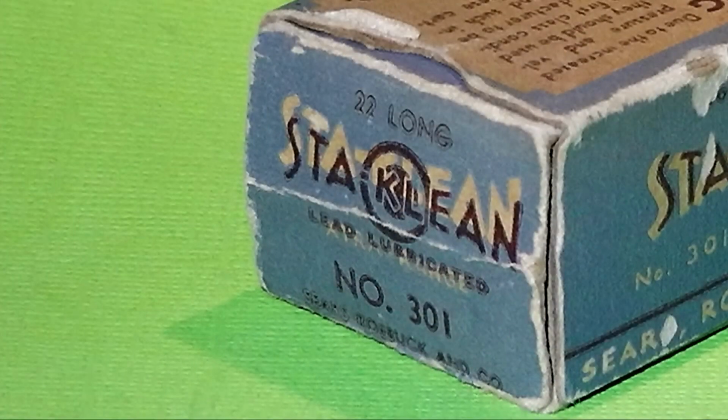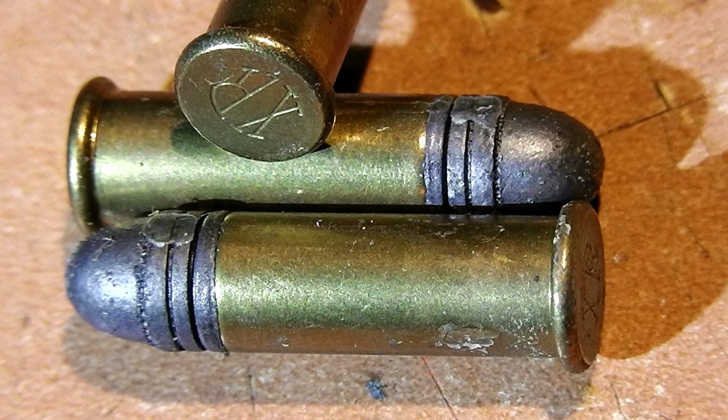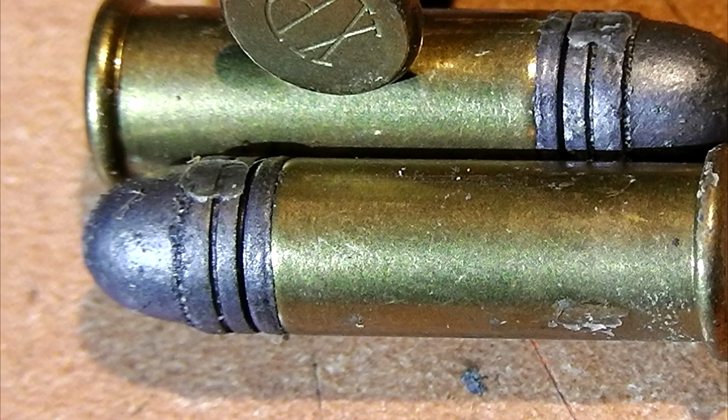Now the box says these are lead lubricated, but I believe that means they're bare lead lubricated with wax, or possibly even grease. But these definitely have a wax-like material on them. I didn't taste it to see if it tasted like bacon grease or anything like that. But you can see where the bullets were touching in the box, you know, big blobs of wax there.